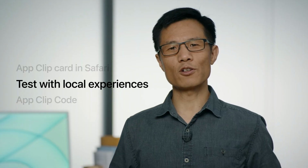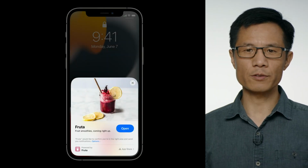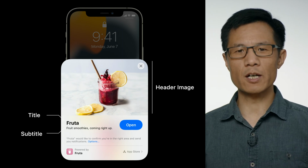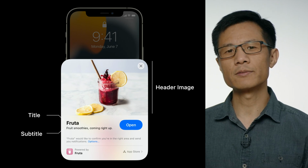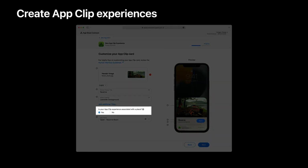Let's talk about test with local experiences. For user, their app clip experience starts with the app clip card. The card shows your app clip's title, subtitle, what action can take, and a header image to show your brand and style. You can create an app clip card in App Store Connect, follow the step-by-step guide to configure all the elements. You can also specify locations associated with your app clip. This could make the app clip show up in Maps place card, Siri suggestion widget, or Spotlight search.